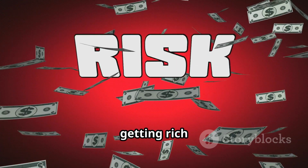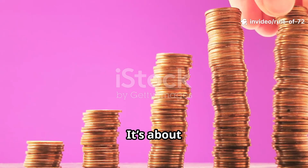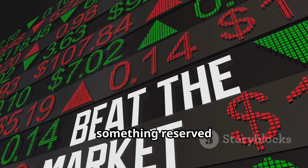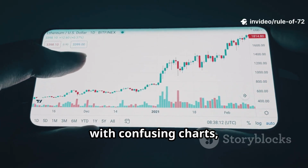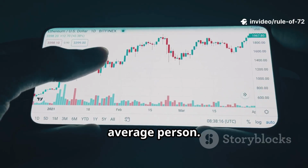This isn't about getting rich overnight with some shady scheme, it's about smart, steady growth. It's about achieving financial freedom, 1 rupee at a time. The thought of doubling your money can seem like something reserved for stock market gurus or financial wizards you see on TV. It feels like a complex world filled with confusing charts, complicated jargon, and risks that are just too big for the average person.